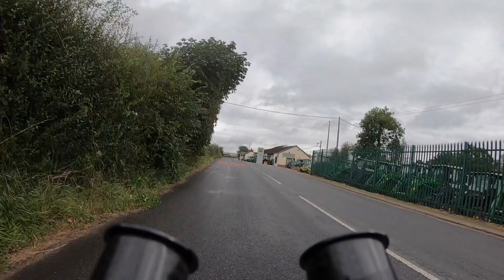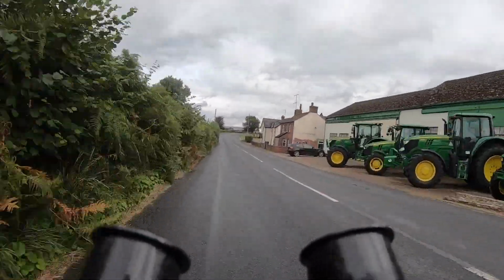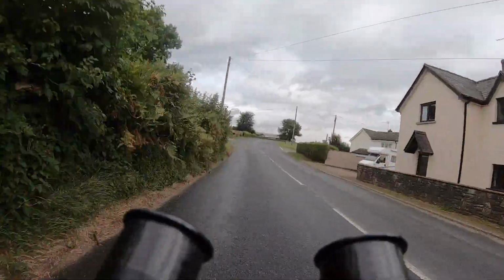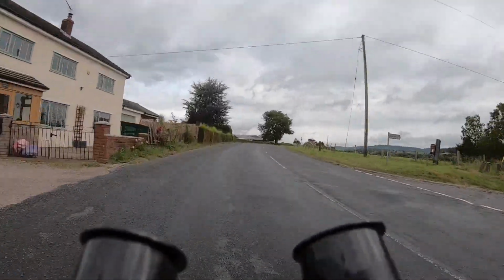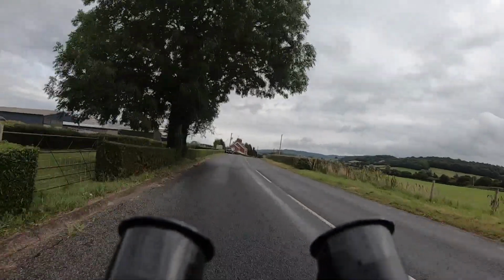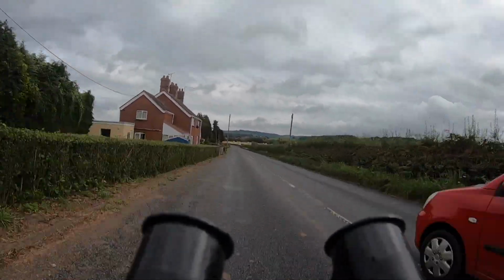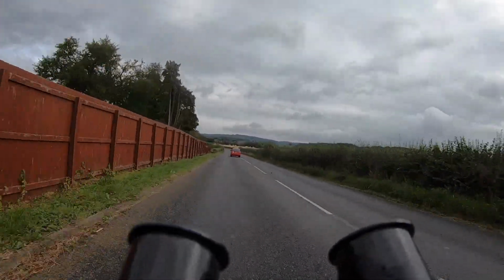Going past now the handicap road race finish. So still dragging on a little bit now, another 100 yards past the tractor centre, and we've got a nice downhill. Over the top now, and let's go downhill. Getting some good speed down here.